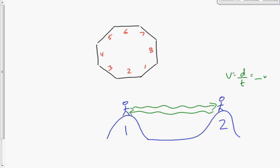Good idea. Problem is what? Yep. The reaction time is way bigger than the time it would take the light to go from hill 1 to 2 and then back again. The reaction time would be on the order of half a second maybe. The time it took the light to travel that far would be 10 to the minus whatever seconds. The reaction time is way bigger than the actual time itself.